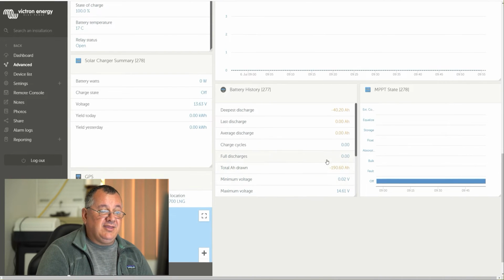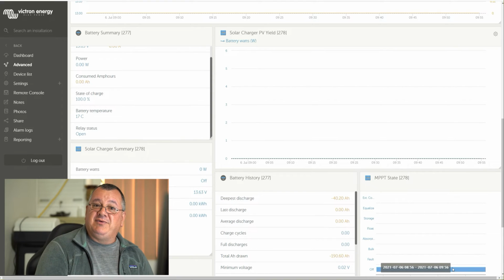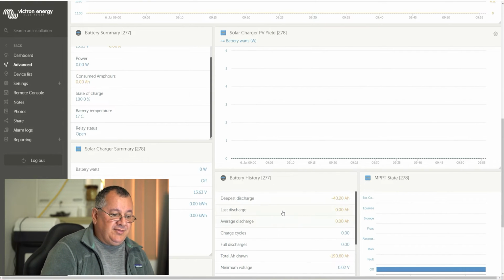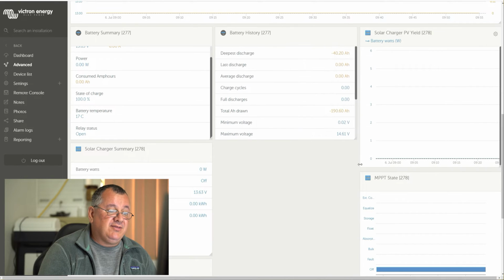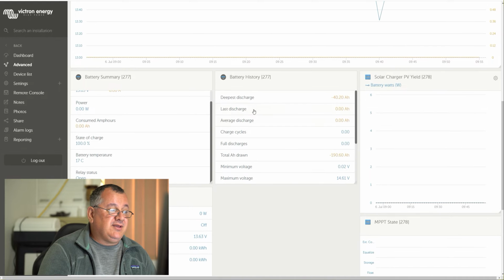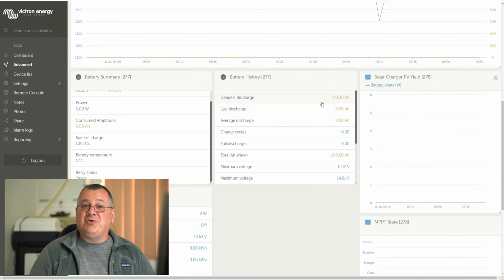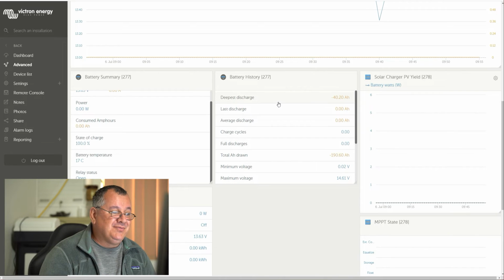You can see that the MPPT state of charge is switched off because I don't have a solar panel connected to it. You can see the battery history here. So since I've had the 712 battery monitor set up, you can see here the deepest discharge since I've installed the 712 battery monitor is 40.2 amps. So that's the most I've taken it out in one cycle.